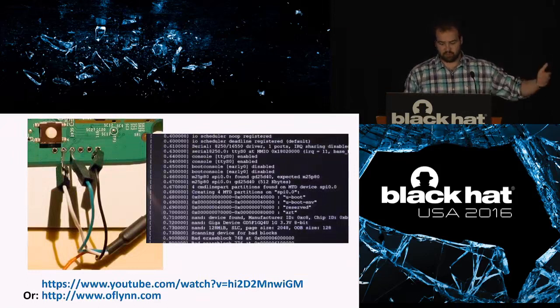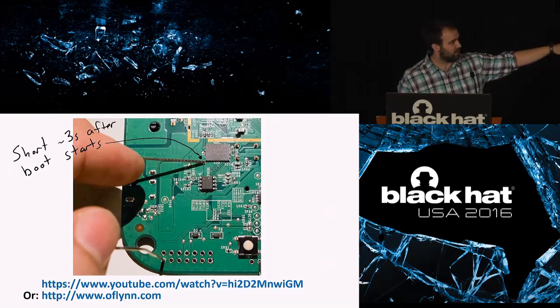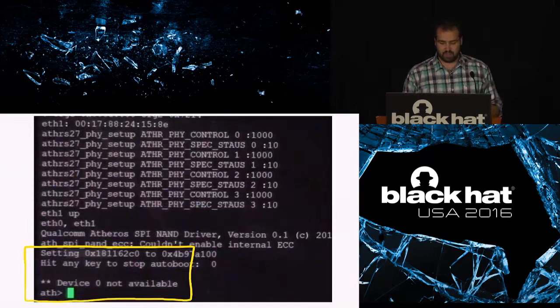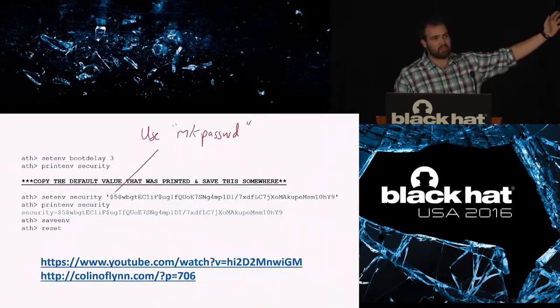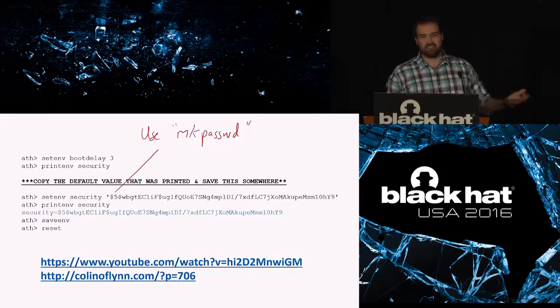Basically, there's a serial port. You short out the flash memory chip when it's booting. It gets an invalid device, so it's this device 0 not available. And then you just write your own root password, and you're done. And then you have root. So that's great. That's amazing.